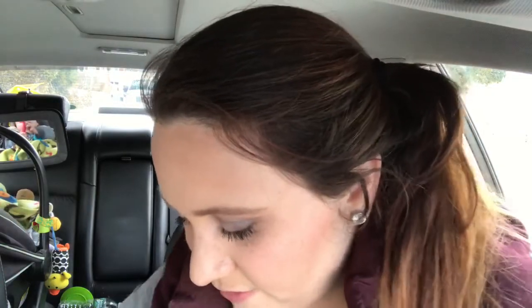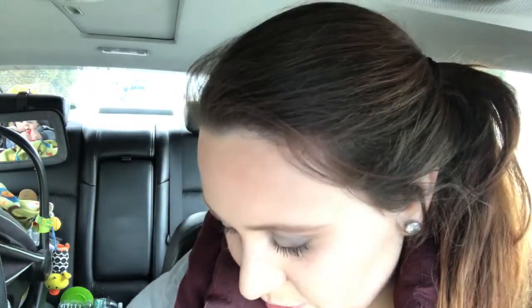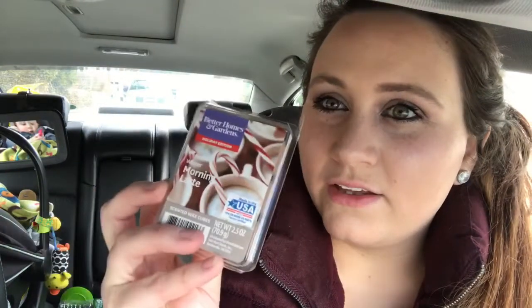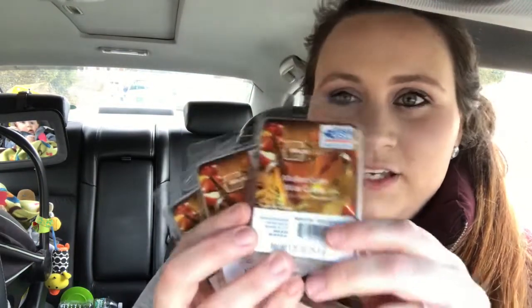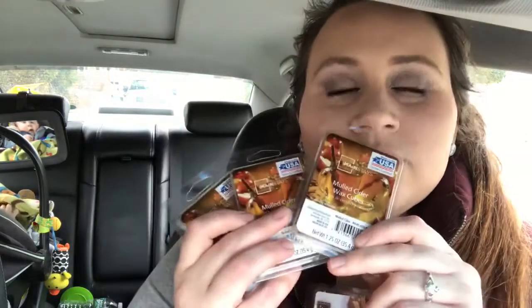A few other things I found, which were pretty cheap. I found this, which is morning latte. This was only 10 cents. One of the workers helped me find this. These were 25 cents each, and they smell so good. It's the mulled cider, however you say it.